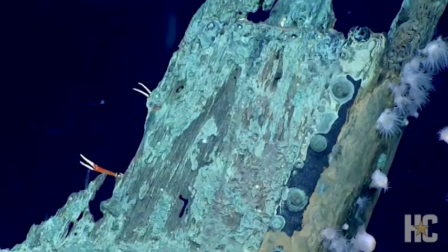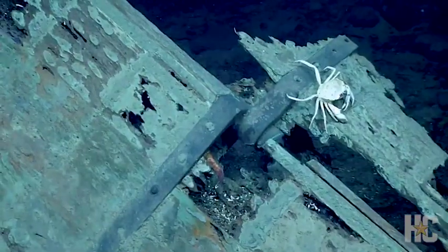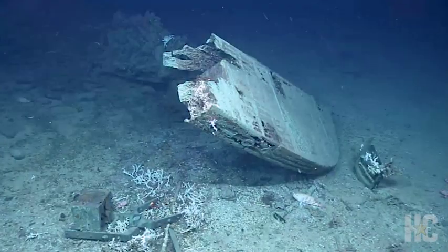Just looking at this style, the thickness of this copper, the size of these guys, I'm thinking we're probably a little later in the 19th century, more towards about 1850. That's just a guess based on the copper alone. There's all sorts of things that we have to look at.